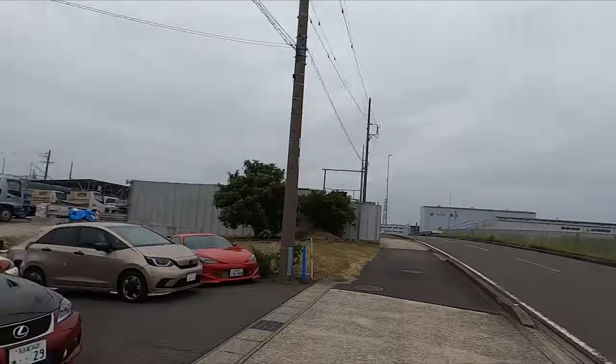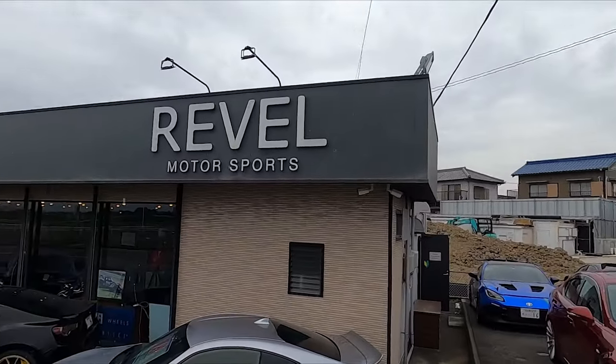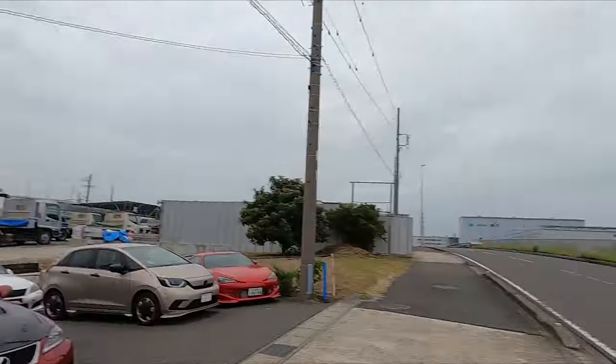Today I am here in Nagoya, Japan, visiting my friends at Novel Racing, or otherwise known as Revel Motorsports. That is their retail arm, and I wanted to show you what they have going on in the shop right now. The car lineup they have here today is pretty cool. It's a lot different than last year. Last year they didn't have a whole lot going on. This year they've been busier than ever. So I'm just gonna walk you through the parking lot of what cars they have. Some of it's their own cars, and a lot of it's their customer cars. So let's check it out.